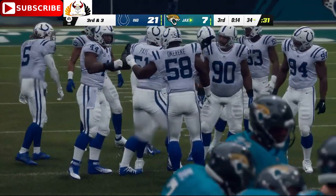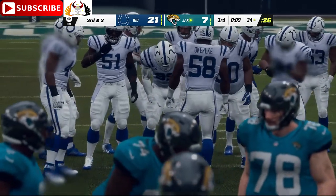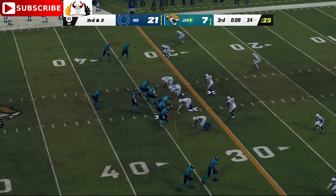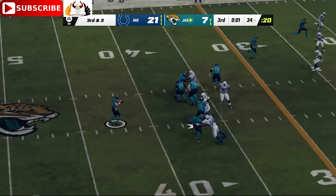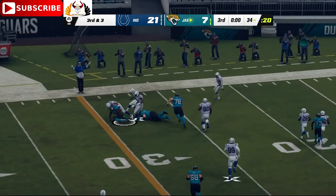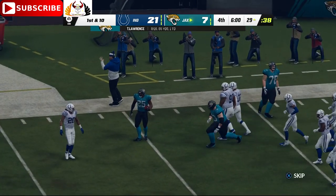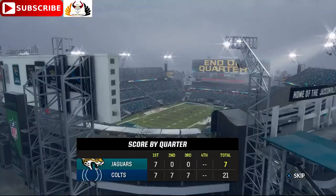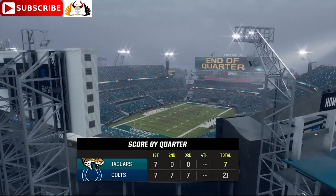I see a shake of the head as he gets up, and you've got to imagine he's thinking, guys, you got to help me out. He's hoping his team can read his thoughts because he definitely needs some assistance. 53. Lawrence on 3rd down. Here's a screen for Robinson. And he'll be brought down on what's going to turn out to be the final play of this 3rd quarter. We have played 3 quarters. This is the National Football League on EA Sports.